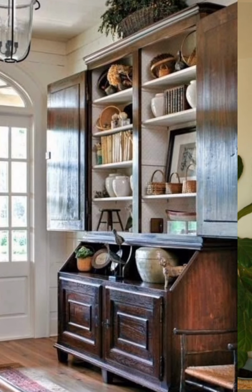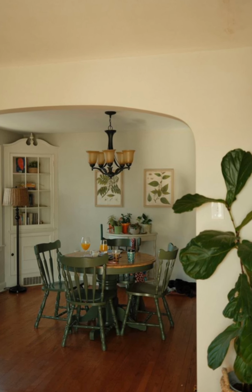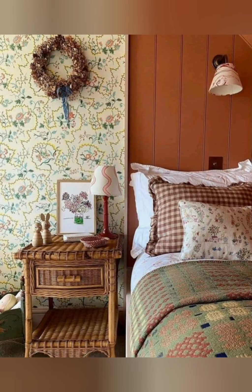Decorative hallmarks: layer textures, use quilts, cushions, rugs, and curtains, vintage finds, flower market treasures, heirlooms, rustic antiques. Nature indoors: use plants, flowers, botanical prints. Gentle details: use lace trims, candlelight, and soft lighting.